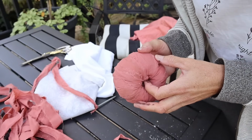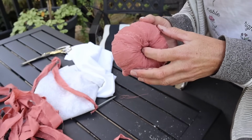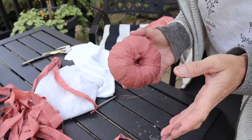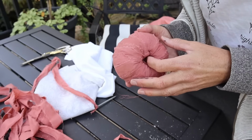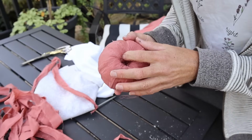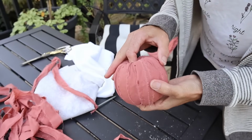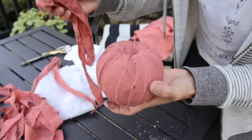So basically I just tied a screw to the end of a strip of fabric, knotted some of the fabrics together, and anytime a knot would come on the outside of the pumpkin, I just cut it off and kind of stuffed it inside, wrapped it around until the whole pumpkin was covered. And then to plug my holes, the top will get a wooden stem, and the bottom, I'm just gonna stuff some fabric in just to hold it in place.